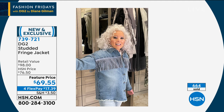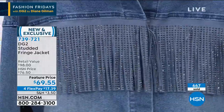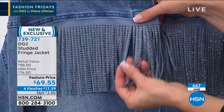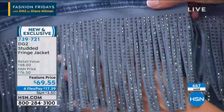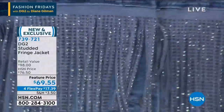There's Diane looking gorgeous in the chambray. It also comes in black and sage. I'll check if we still have most sizing. We have extra small through 3X. I'm wearing it in the black. But look at how beautifully done this is. This is a suede fabric with beautiful pyramid studs, and they're so faceted. It's a little bit of bling. They catch the light. They sparkle, and they're so brilliant. I just love how eye-catching that is.